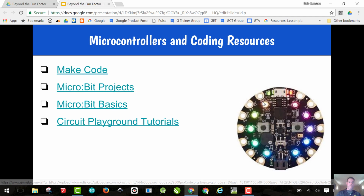So some other resources, MakeCode. If you're not familiar with MakeCode, that's where you actually go to program the micro:bit. And so I've also put some micro:bit projects on there. And then Circuit Playground also has some great tutorials that are used for that. And if you're not familiar with that, it also gets used with the new code.org CS Discoveries curriculum. That's more of their middle school and up curriculum. And so one of their units actually deals primarily with the Circuit Playground. So definitely check that out.